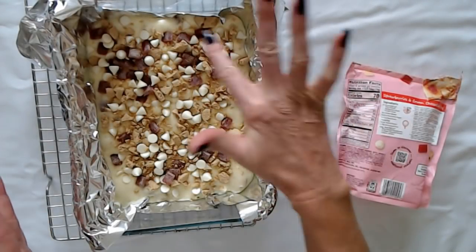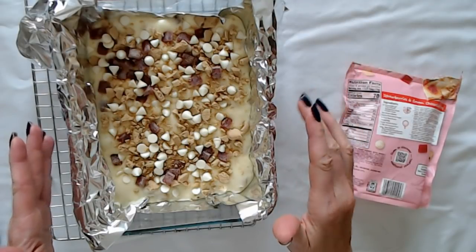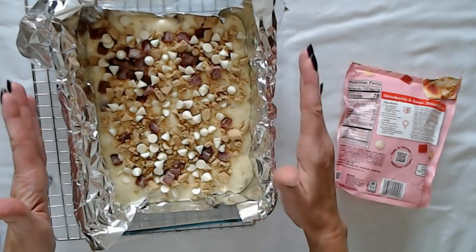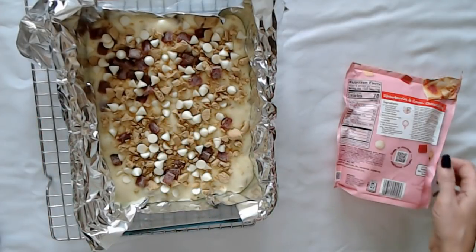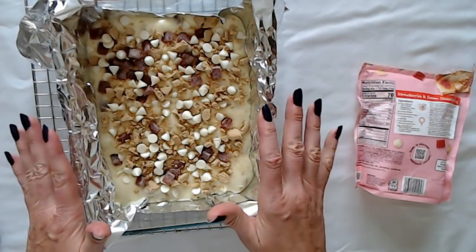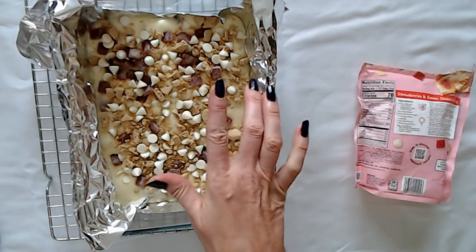Okay, let me tell you what I did. Since I put this on top and I wasn't supposed to, I went ahead and baked it at 325 for 15 minutes, and I covered the top with aluminum foil. I just put a piece of foil loosely over the top, and I baked it for 15 minutes at 325 degrees. Okay, now I'm going to put it back in there for another 15 to 17 minutes, uncovered, and then we'll see.